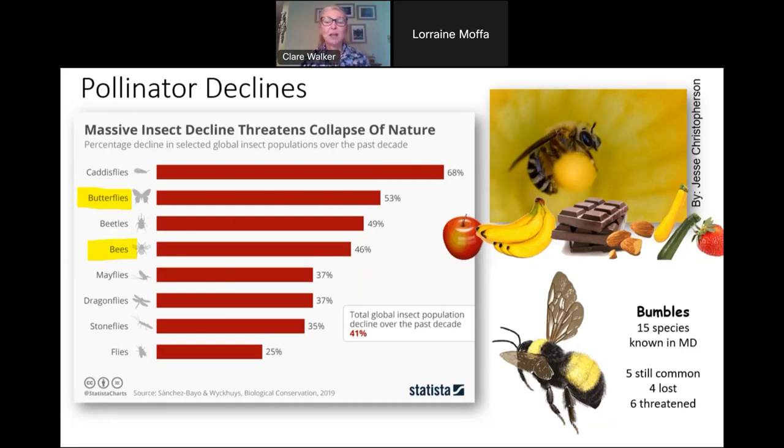And we're going to see how some of the bees are very specifically designed to pollinate native plants. So, for a local comparison to this global figure, in Maryland there were 50 known species of bumblebee, but of those, only 5 are now still common. We've lost 4 of them from the state. One has nearly been lost completely from America and is on the endangered species list. And 6 of them are considered threatened, so they're fairly rare within the state.